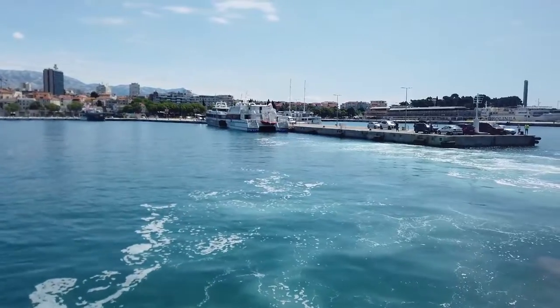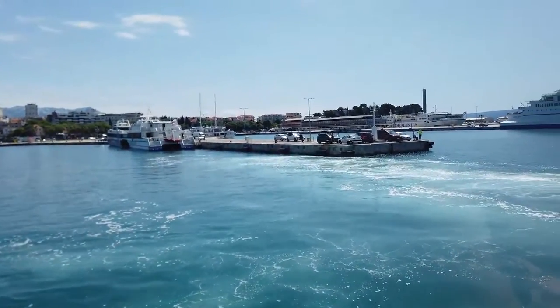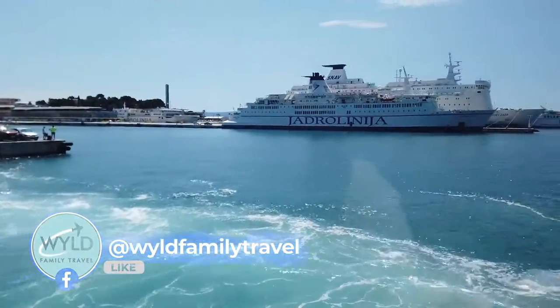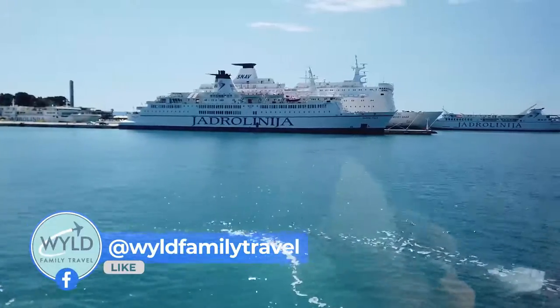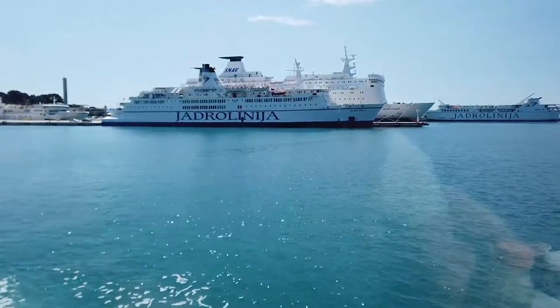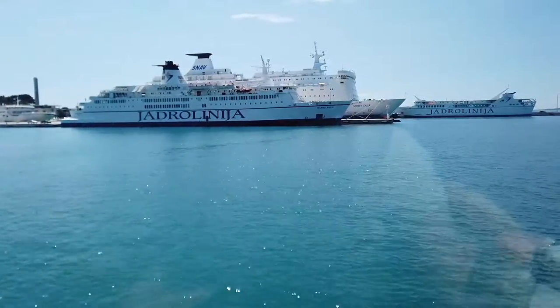Okay, so we're pulling out of the harbour here at Split on our way to Hvar. We were lucky enough that while we were waiting there for the ferry to pull out, there were some dolphins playing in the harbour. Everyone on the boat was really excited about the dolphins.